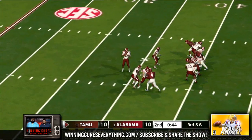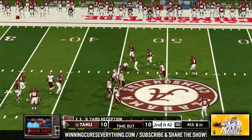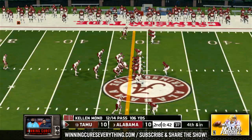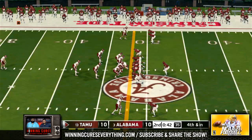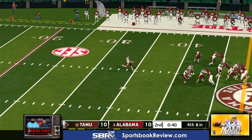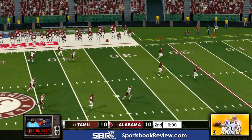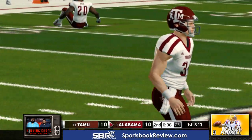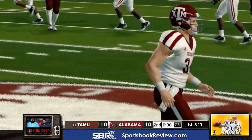Listen to this place. Alabama's going to have to use their second time out of the half. The defense didn't stop the pass, but they stopped him short of the sticks, and that's the important thing here. Allow him to make the catch, but make sure you tackle him before he gets to the first down marker. He really got a hold of that one. This punt goes over the goal line, and this will be a touchback.